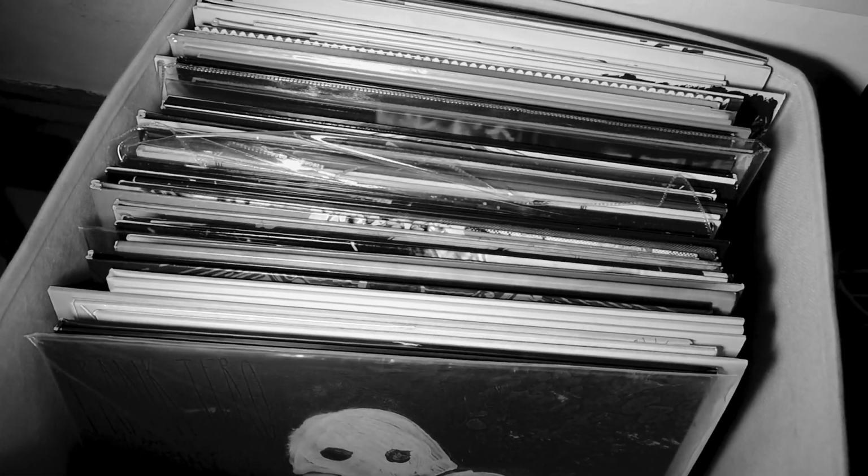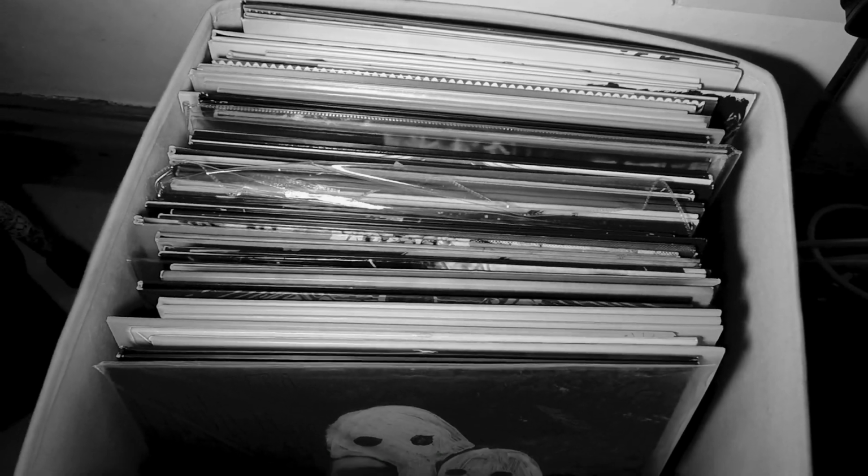So I've been collecting for about a year now and I have just over 40 records, so I think I have 41 or 42, so pretty good going for a year, I'd say, especially as they are all new, none of them are used. Although some used records can be very expensive, you know, they're full retail price, so yeah. Should probably not spend so much on vinyl.